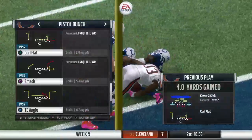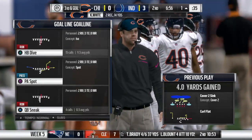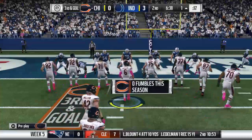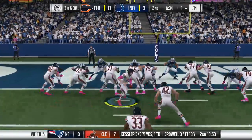When you see zone defense and you know you've got a drag route on as your primary call, you've got to be really careful as a passer about how far you let your guy go because he might wander into some tough coverage. They come out with 1 back and 3 tight ends.